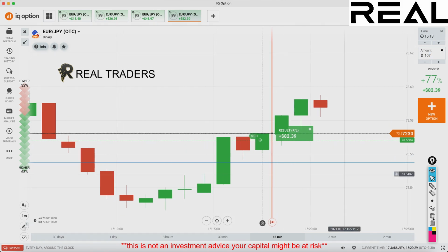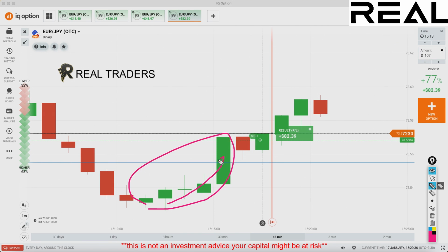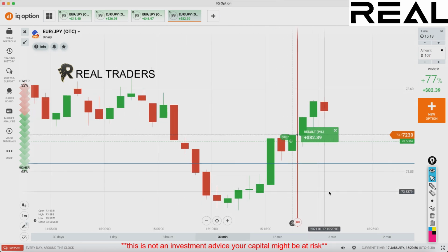Okay, and this is my last trade because of this bullish momentum. You can see a bullish momentum here, and one single candle cannot stop this force. There is a rejection from this round number also, so we can expect a buyer's entry, but I got a very late entry, but it was my luck. You can see this is also a winning trade. Okay, so this was for today.